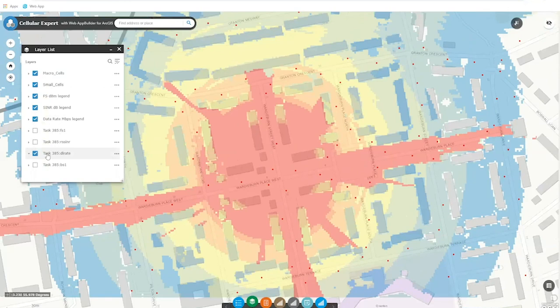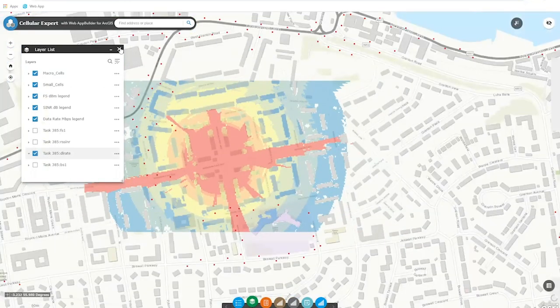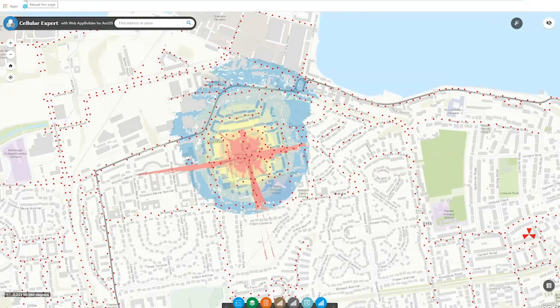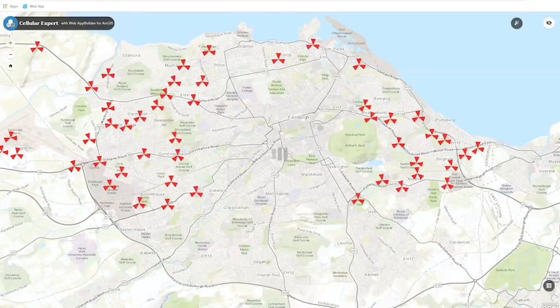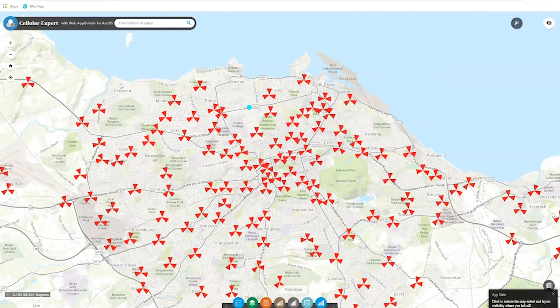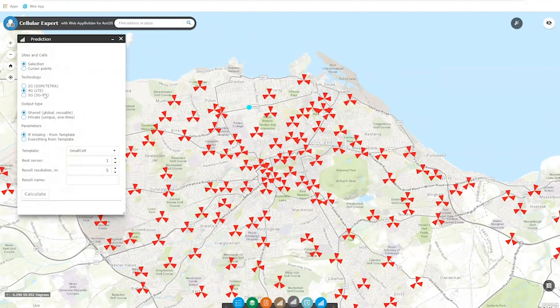So another useful piece of information. Okay, let's do another prediction. I will refresh the page once again. And this time I want to select some site, maybe this one. So this is a macro site, and I want to launch, okay, 5G prediction. I select the proper template. In this case, it will be macro cell.